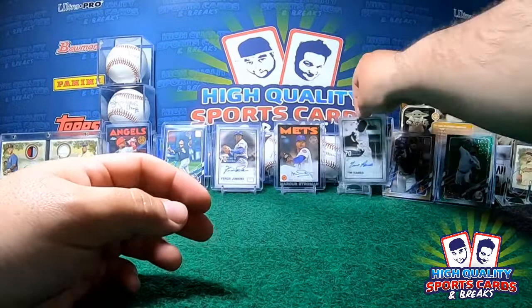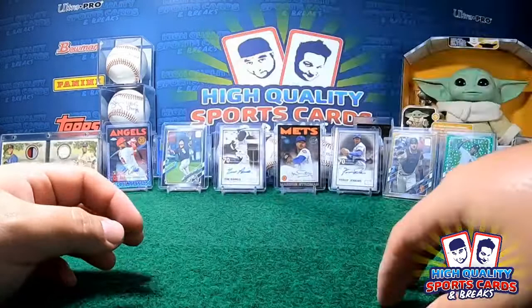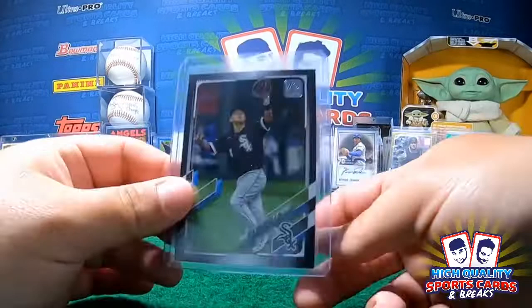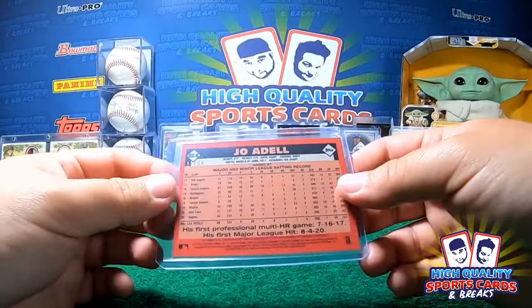Look at that. Tim Raines and Freddie Jenkins. One of a kind break, guys. Super sweet break. Jenkins, Tim Raines. The super nice $500 Nick Madrigal rookie card, black out of 70. $500 today can be 1,000 in 1 week, can be 10,000 in 1 year. Joe Adell, modular fracture rookie card, guys, out of 99.